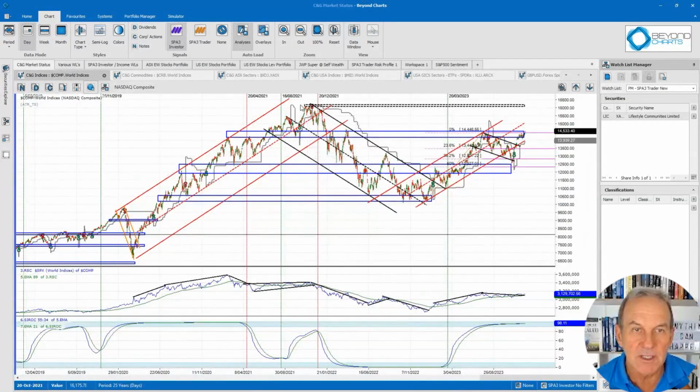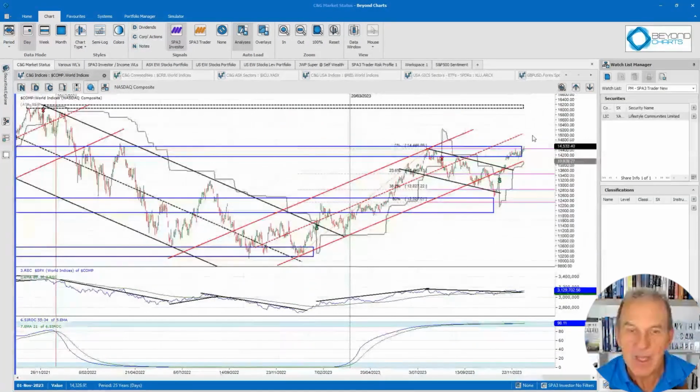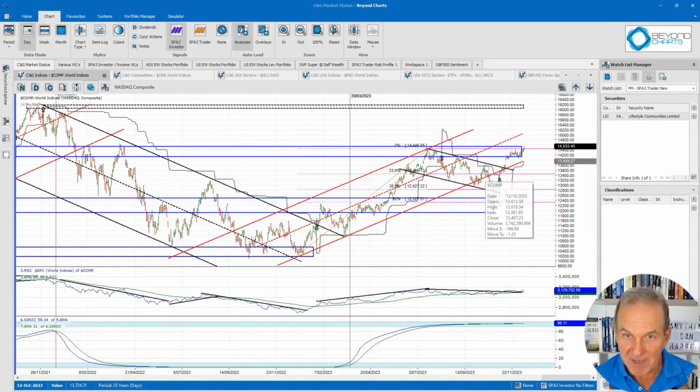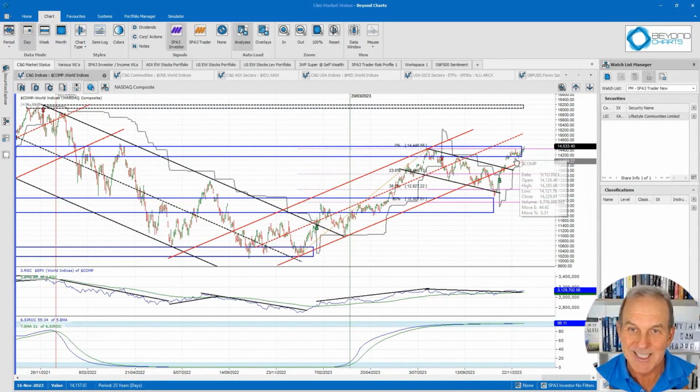Right, on to the Nasdaq. There's the all-time high up there, so even further away than what the S&P 500 was away from its all-time high, which is further away from where the Dow Jones was from its all-time high, top left-hand corner over there. Now we fell out of the rising channel, back into the channel, not quite at median yet. Resistance, the Nasdaq hasn't broken through this resistance zone over here. Had a couple of bashes, probably 3 bashes in this part of the chart here.